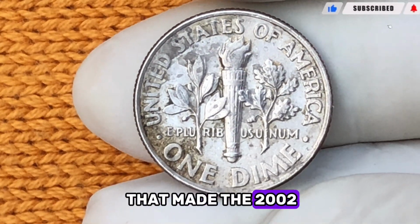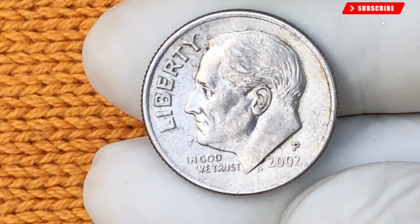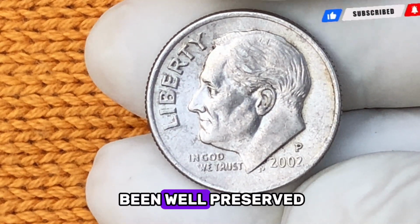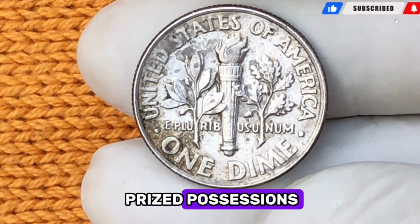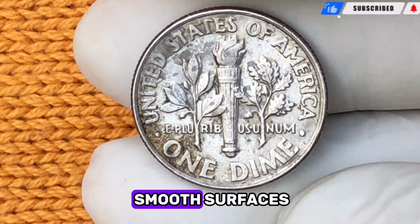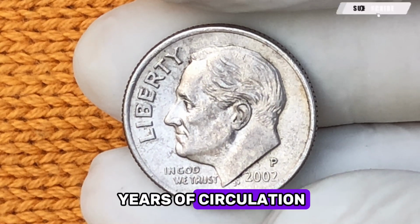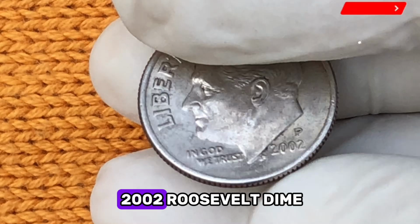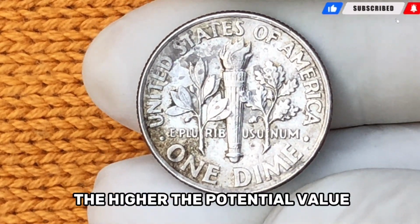Another factor that made the 2002 Roosevelt dime interesting to collectors was the overall quality of the coin. Coin collectors are particularly keen on the condition of the coin, and dimes that have been well preserved, free of scratches, dents, or excessive wear, are prized possessions. A coin that looks as though it has just left the mint, with sharp details and smooth surfaces, is far more valuable than one that has been worn down by years of circulation. For many collectors, the hunt for high-quality examples of the 2002 Roosevelt dime was part of the thrill. The better the condition, the higher the potential value.